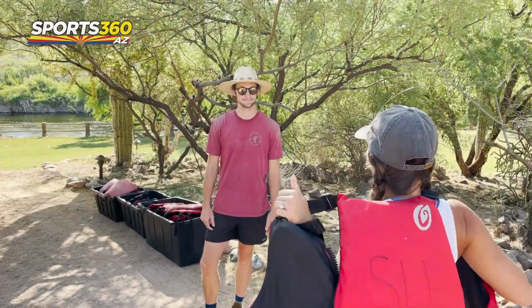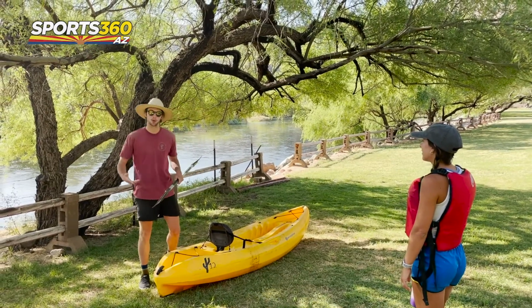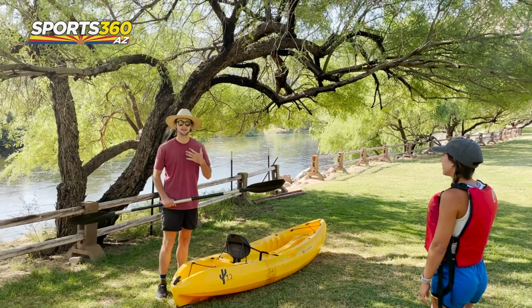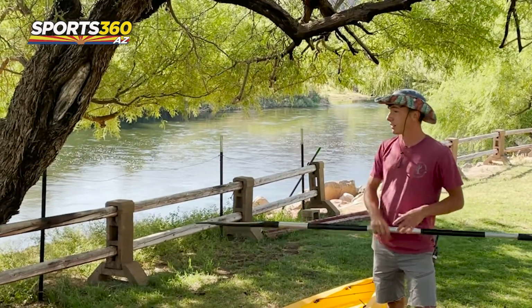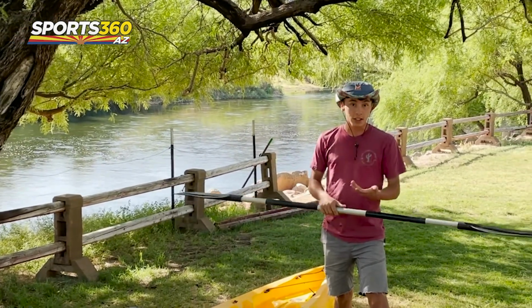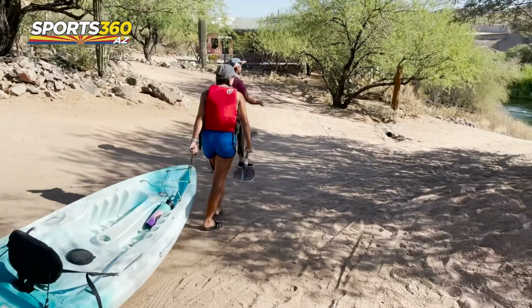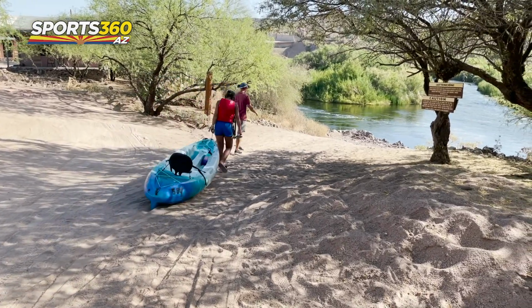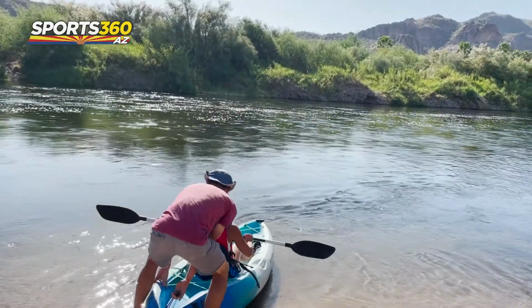But first, orientation. My name is Josh. Josh went over some basic kayaking tips and then he passed it on to Andrew for more on the river safety tips. Our flow is at about 1,100 cubic feet per second. That does change each day, but we have a really good flow today with an average depth anywhere between 4 to 5 feet for most of your trip today. Ready to go? And we're off.